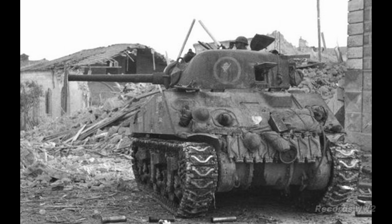The stabilizer was not perfect, but it did not need to be. It provided enough accuracy to suppress enemy positions, force defenders to cover, and enable rapid advances. Precision could wait until the tank stopped. Firepower while moving changed tactical dynamics fundamentally.